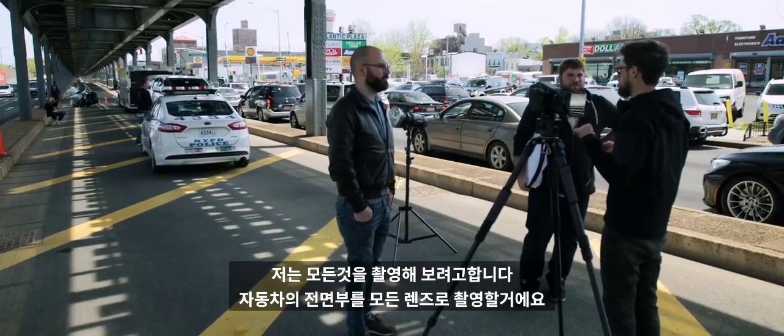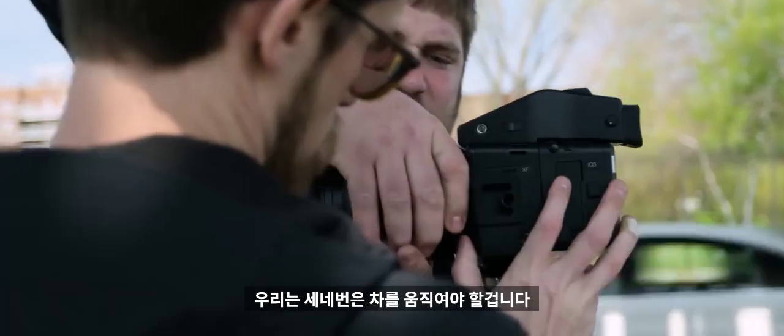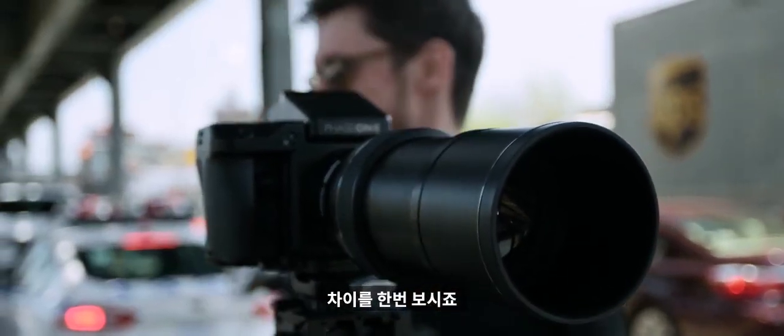I'm just going to try to shoot everything on front angle of the car with every lens instead of moving the car. We only move the car like three or four times. Ready? Yeah, so look through there for a second. I like that.